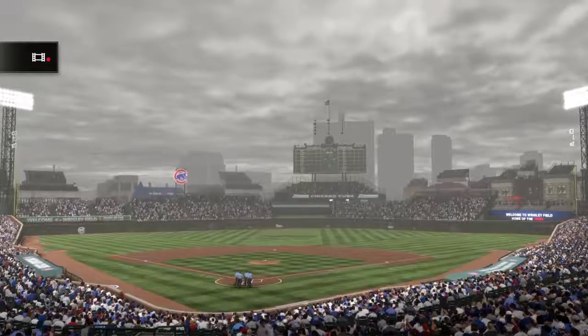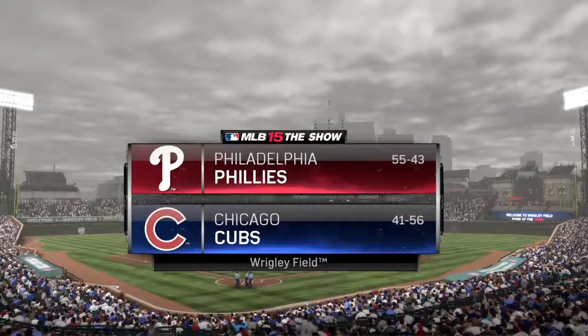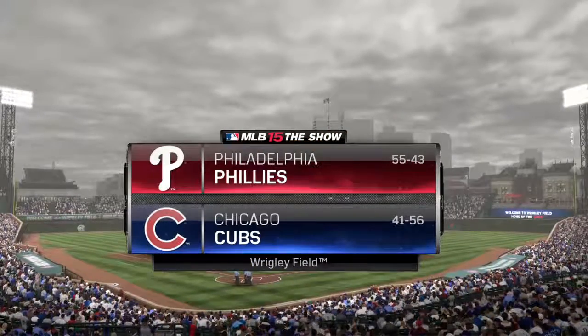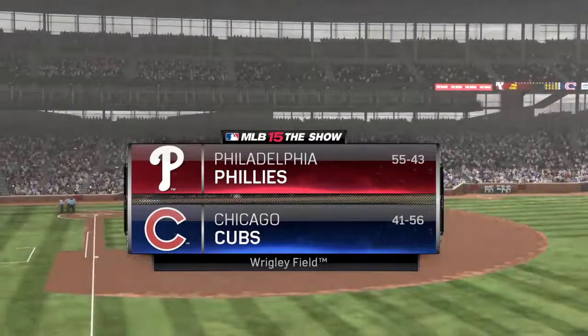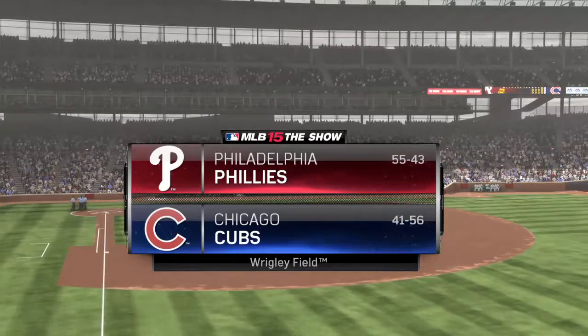Now from the windy city of Chicago. There's a beautiful look at fabled Wrigley Field. Today, it's Game 2 of a 3-game weekend set between the East-leading Philadelphia Phillies and the Chicago Cubs.